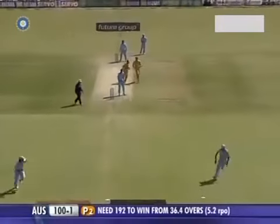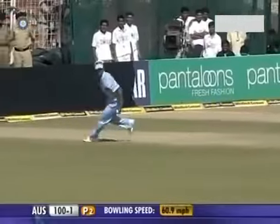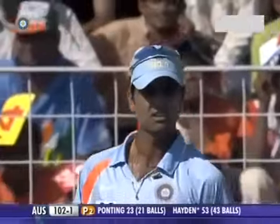Oh, could have been better. Mid on and mid off inside the ring. Harbhajan Singh needed to dive for that. Mr. Buru, you can't blame anybody else. It's your fault. Australia would be happy to pick up two more.